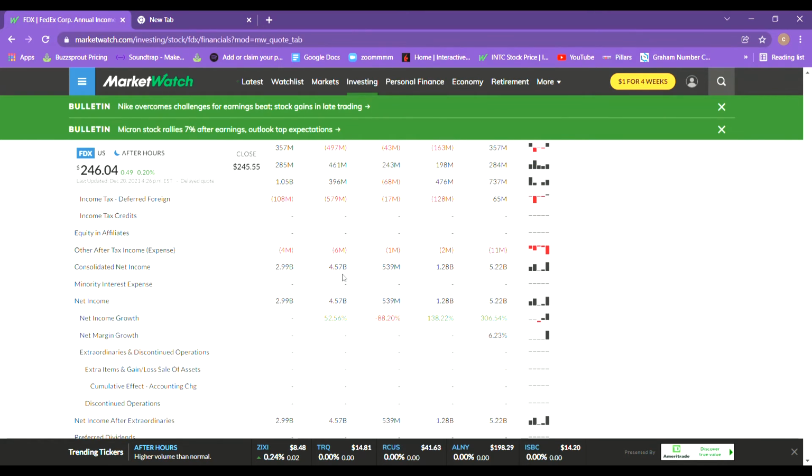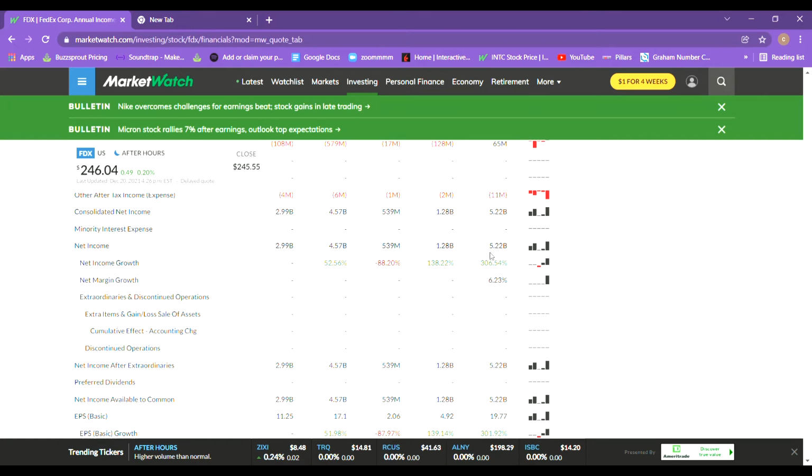Now looking at their net income, it also looks pretty solid. In 2019, they had a rough year, but it's good to see that the next 2 years put them back on track.